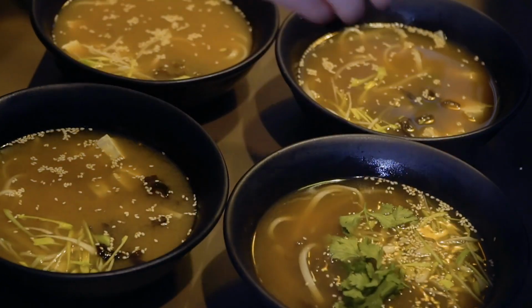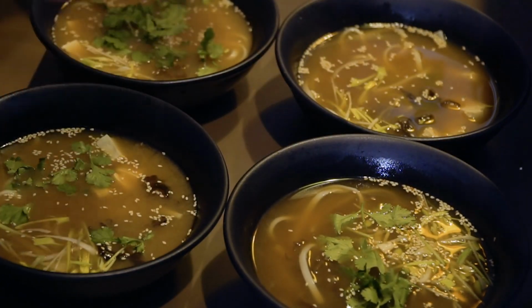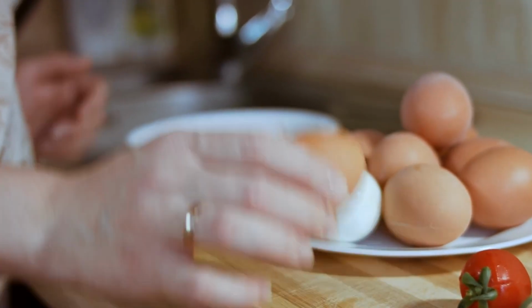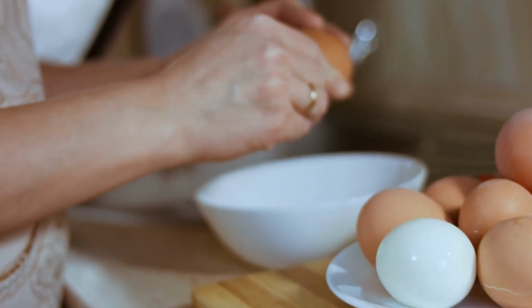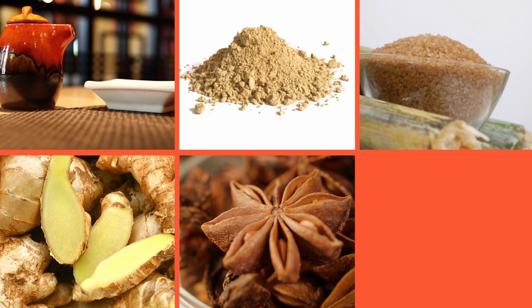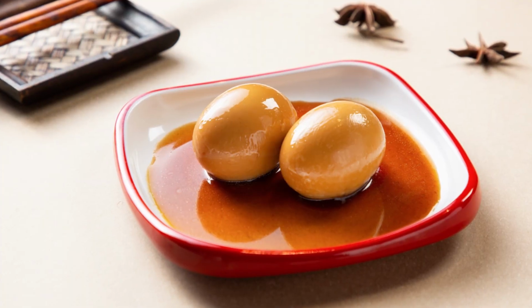With Asian deviled eggs, you're going to do something slightly different. Eventually, you'll cut the eggs apart and work with the yolks as you normally would. But first, you'll put the hard-boiled eggs whole into a marinade consisting of ingredients like soy sauce, cardamom, brown sugar, ginger, Chinese spice, star anise, and garlic. Marinate the hard-boiled eggs for 6 to 8 hours before proceeding.